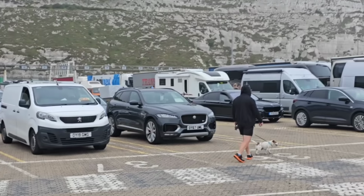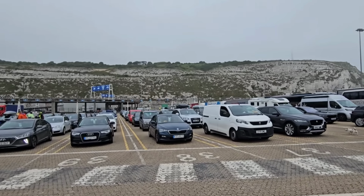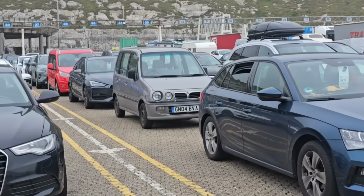Gosh, and yeah, there's the cliffs looking resplendent. Where's the little canary? Here you are. Let's quickly talk about some of the negatives of this car, because there are some actually. She's been sailing along 160 miles, good as gold.